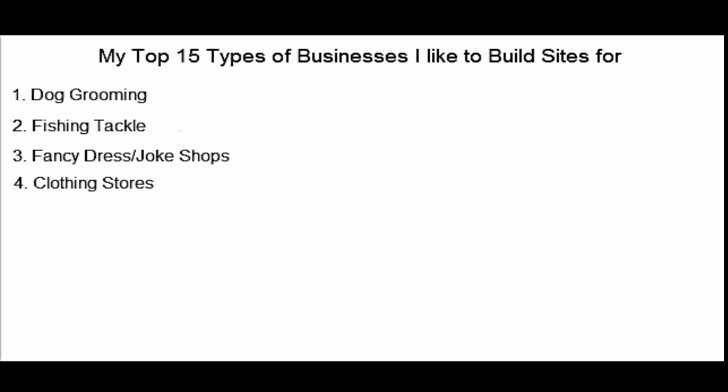Number four, clothing stores. So if you've got any local clothing stores in your area, this is always a good one. Number five, any bike shops. So any motorbike shops, or basically any type of bicycles and stuff. If you've got any of those types of stores in your local area, definitely approach them because this is a great product and this is a really hot niche. And again, this is an all year round niche. And when you build a website around this type of product, it can look really good and you can have plenty of videos and pictures on the site.